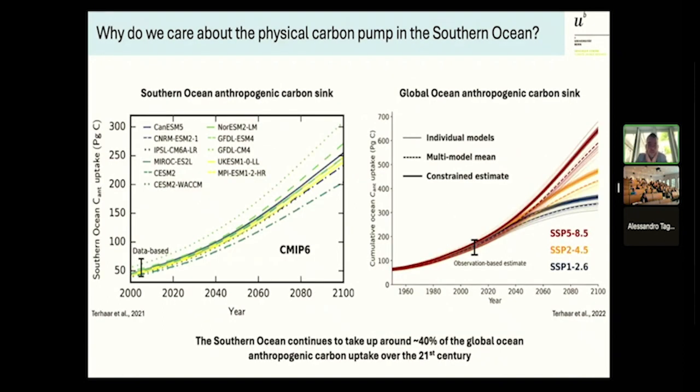And if you look into the future, we can see here on the left side the uptake of carbon by the Southern Ocean, and on the right of the global ocean. And we can see that uncertainties remain high in the future. What we also see is that over the future, the Southern Ocean continues to take up around 40 to 50% of the entire anthropogenic carbon estimate. So this is the SSP 585, so comparable with these lines here. And we can still see that's 40 to 50% of this. So even over the future, the Southern Ocean remains the dominant carbon sink.